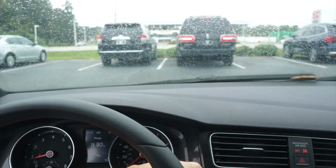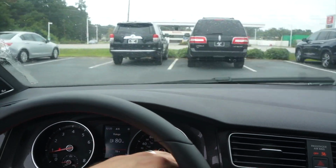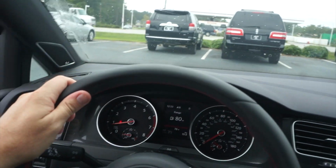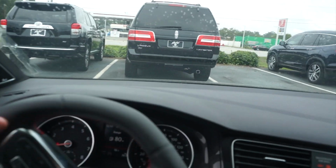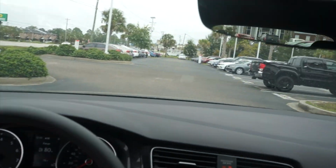Alright, let's see, we got a little rain going on. It's all good though, it's not going to stop us here in the hood. Alright, there we go. One thing I can tell you folks, Volkswagens, they are really good about their windshield wipers. I mean, they always seem to do a good job of cleaning those windows for us.